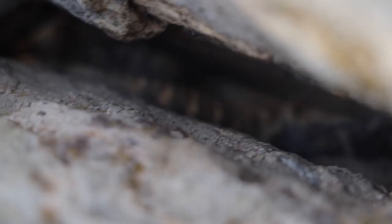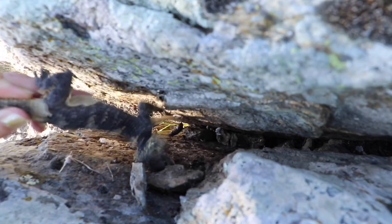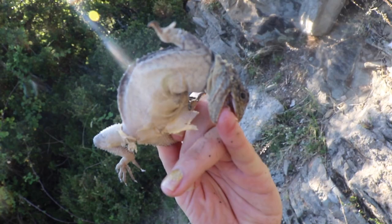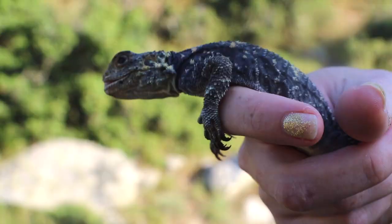I wonder what's under here. Yes, this is the sight every herper lives for. Now, can we reach him? Yes! Who's this then? Hello, buddy. This is an agama. Whoa! Haha, he got me. He got me, buddy. This is Greece's single version of our much more diverse Aussie dragon lizards.